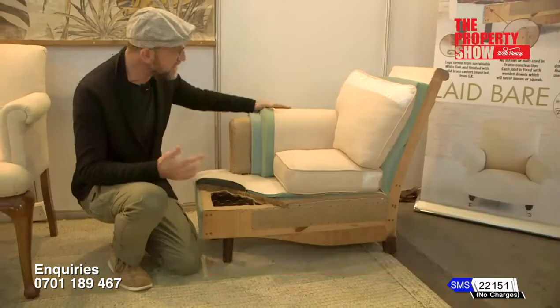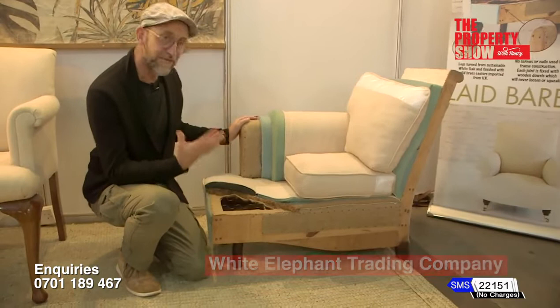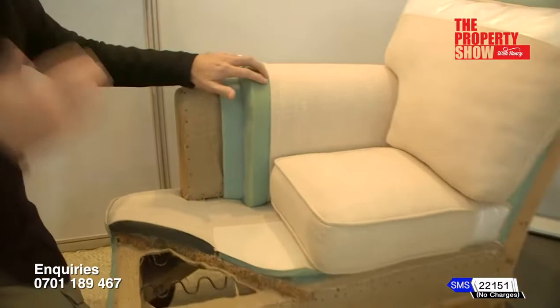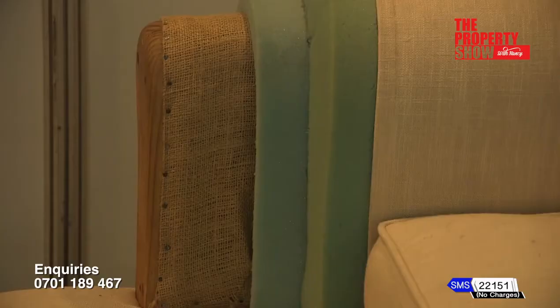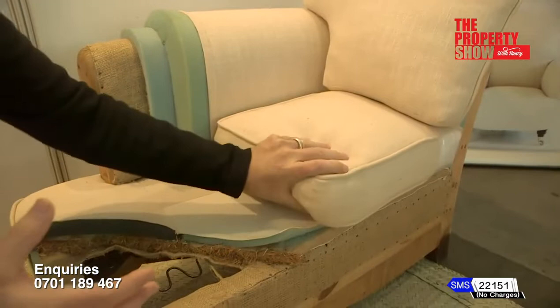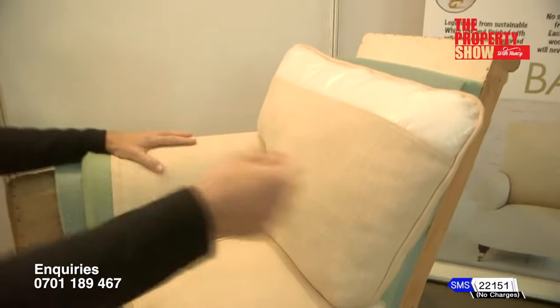On the arms and the body of the chair, we actually have a five layer technique. So we first have the hessian on the frame. We then have a high density foam, then a medium density foam, then we have a layer of cotton, and then the top fabric is upholstered onto it. The base cushion is foam wrapped with Dacron, and the back cushions are Dacron, which are stitched through so they don't ever sag down.